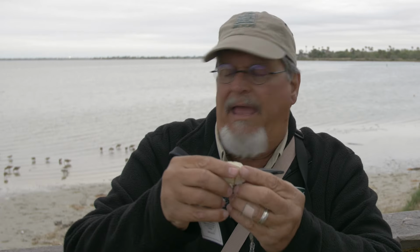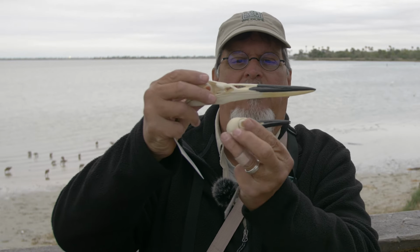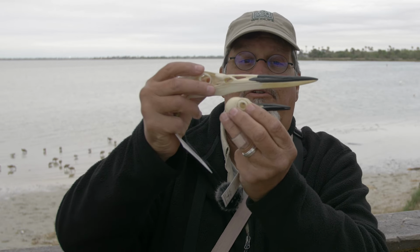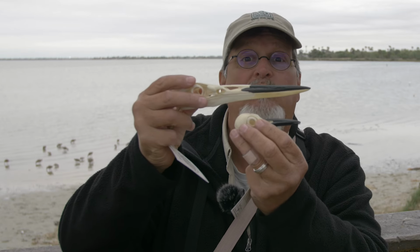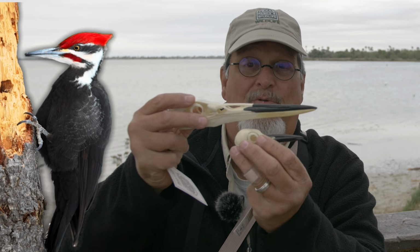And the last one I'm going to show you, right here. Hey, let's do this. So we have a heron. Notice how long it is. Here's another one with a fairly long bill, but not nearly as long. And also you'll notice it's got a little bit of a curve to it, but about the same thickness. But this one actually belongs to a woodpecker, the largest woodpecker in North America, known as the pileated woodpecker.